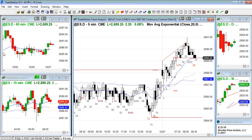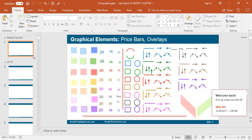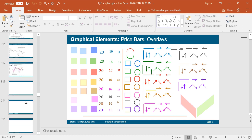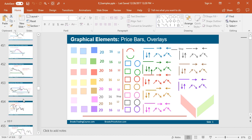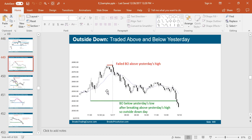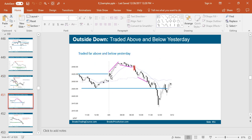I'm going to open up my examples folder. Yesterday's range is so small that it would not take much to go outside down. Small range day, market broke above it, reversed below it, and then ended back in the middle. Sometimes, this is a day that broke slightly above yesterday's high and reversed down. Does not look like today, does not look like today, maybe like today.